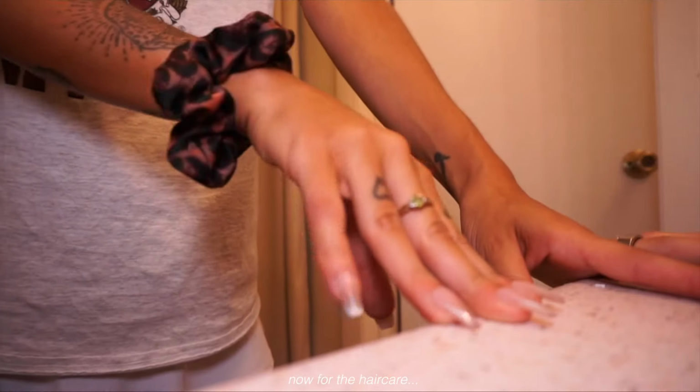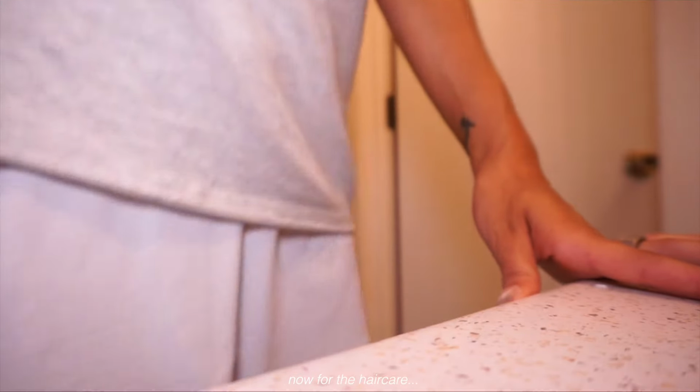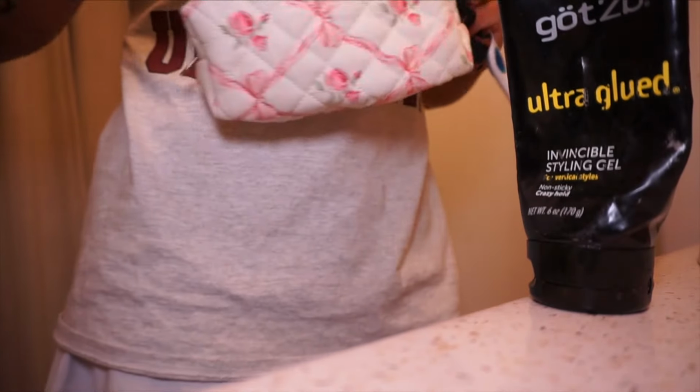The hair stuff. What do I need for my natural hair? I need glue. I need a little hair gel. So goodbye, scrunchie.